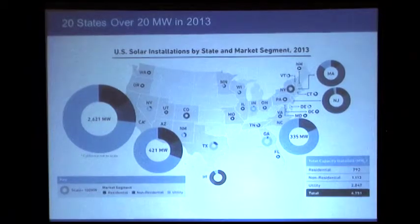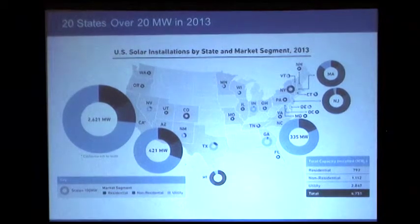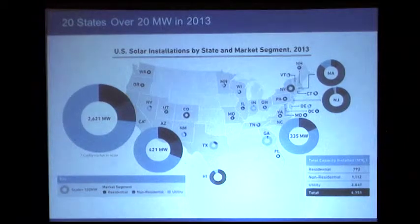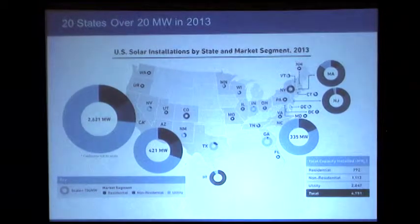There are two ways to look at what you're looking at right now. This is a map of solar installations in the US in the top 30 states, which is what we track individually now, in 2013, broken down by market segment, to scale with the exception of California, which if we made that to scale would just dwarf everything else, so we don't make that one to scale.